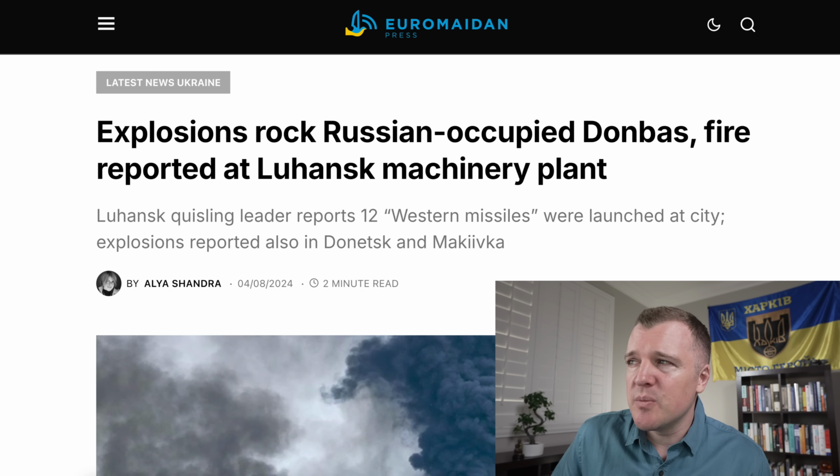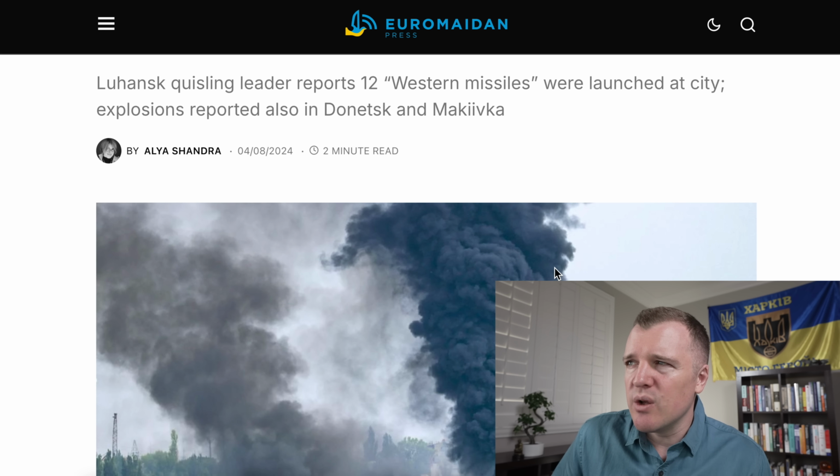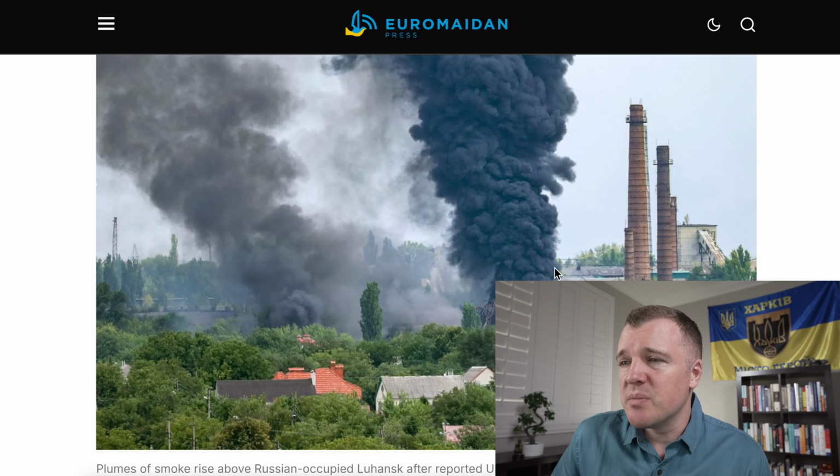Explosions rock Russian-occupied Donbass. Fire reported at a Luhansk machinery plant. Luhansk reports that 12 Western missiles were launched at the city, and some kind of machinery plant was struck.